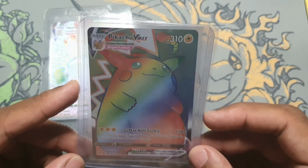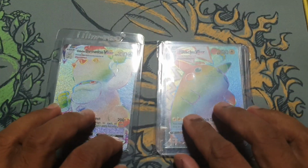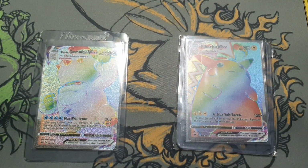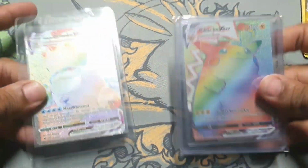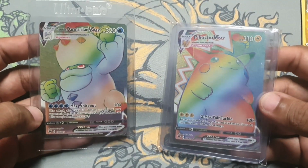And let me tell you, my mind is at ease now. All I'm missing now for my Vivid Voltage Master Set is the Rainbow Rare Beauty and the Gold Monkey Boy Oranguru. And don't worry, I'm going to get it. I'll finish Vivid Voltage soon, and of course, Carib Boy will drop a video for you guys.